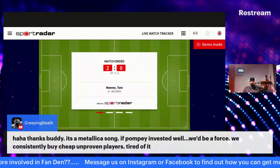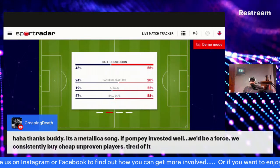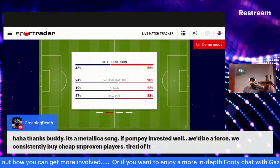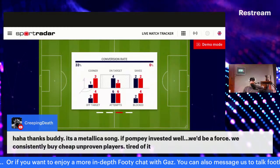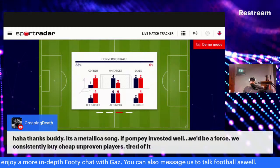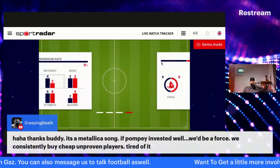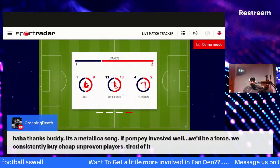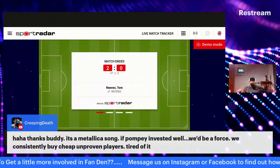Wycombe playing it right into the corner flag on the far side as Portsmouth challenge. Wycombe knock it out of play for a throw into Portsmouth, about 5 yards from the corner flag. Long throw forward. Wycombe knock it in towards the edge of the box here. Portsmouth just managing to intercept it, but Wycombe win back the possession. And there goes the full-time whistle as the referee blows the full-time whistle.